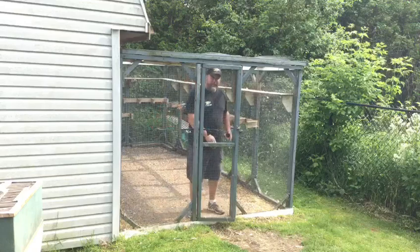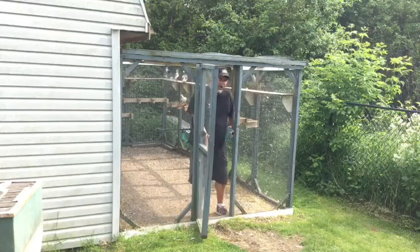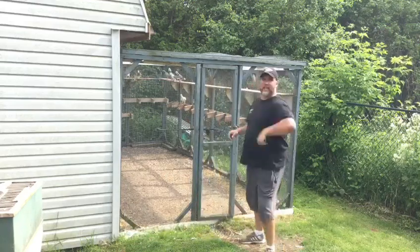Hey, first tip of the day before we talk about the good stuff. Always have your aviary door smaller than you are, so no bird can get out. Now you're smiling and laughing.